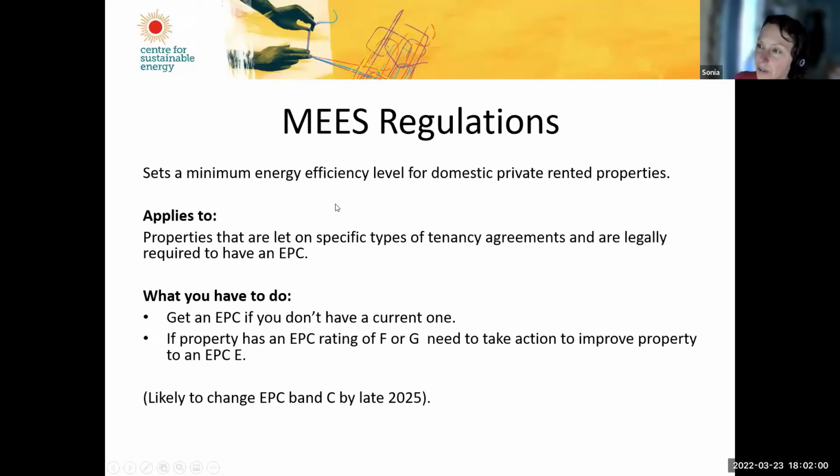Okay, so MEES regulations, what are they? The MEES regulations set a minimum energy efficiency level for domestic private rented properties, and apply to properties that are let on specific types of tenancy agreements and are legally required to have an EPC. The tenancy agreements include assured and shorthold tenancies and regulated and domestic agricultural tenancies. I think the shorthold and assured tenancies are the ones that most people have. A property is legally required to have an EPC if it has been sold, let or modified in the past 10 years.